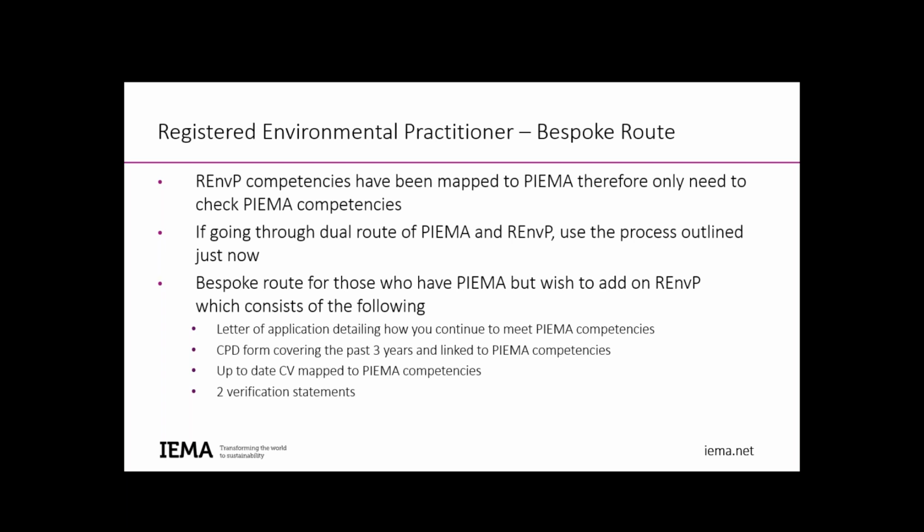Look at the core knowledge, technical knowledge and skills, especially if you became a PIEMA member before 2016, when the membership competencies changed. So do check them again. You need to submit a CPD form, which is a template provided by IEMA, linked into PIEMA, and an up-to-date CV. Again, tailor it and map it to the competencies, with 2 verification statements.